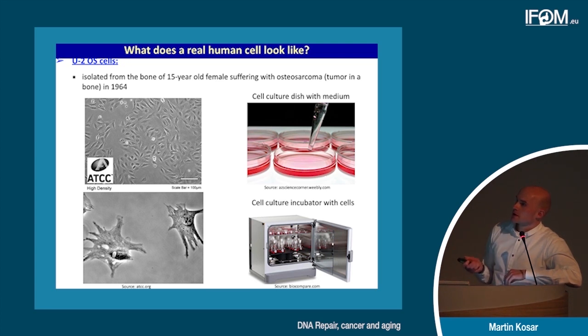Those cells are able to grow on plastic dishes. Inside the dish we have a medium. It looks like blood, but it's basically water with nutrients and other chemicals which simulate the conditions we can find in our body. So here we have many cells. You can see that this is a cell, this is a cell. Here we have a scale bar. This white line is 100 micrometers, so you can get some idea about the size of the cells.